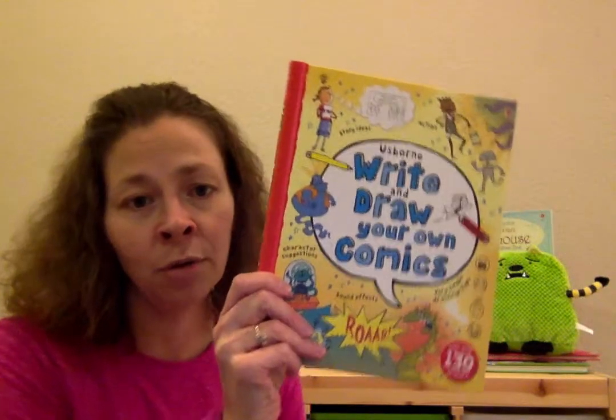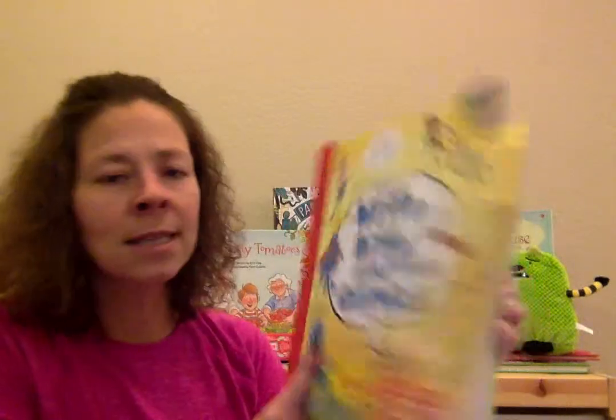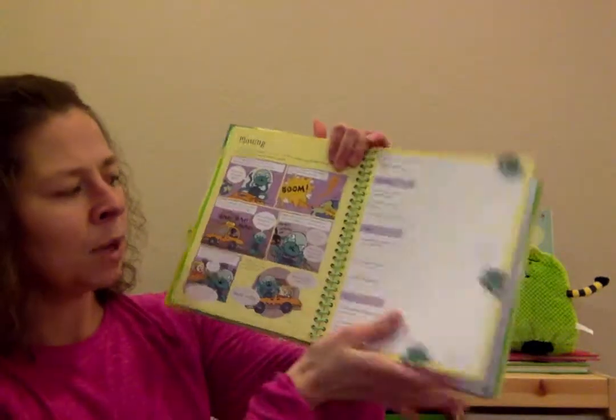Some other fun ones for your older kiddos are Write and Draw Your Own Comics. It just gives them some prompts and guides them in how to actually put together a comic. There's also a coding book we have.